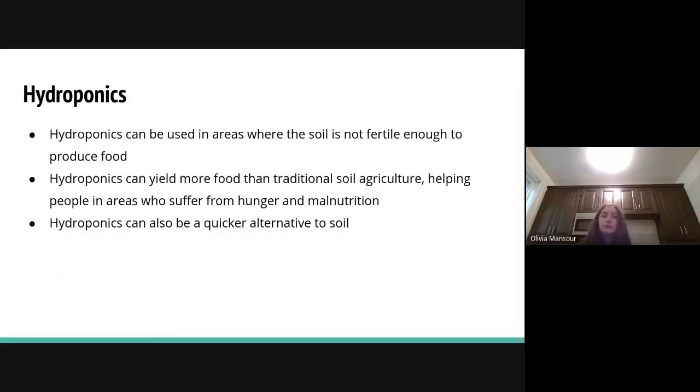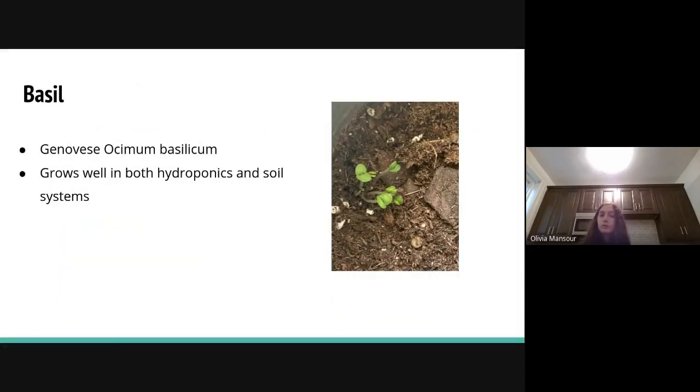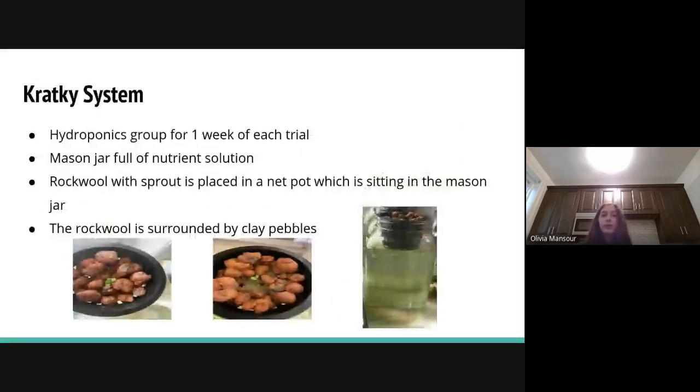Hydroponics has many benefits, including that it can be used in areas where the soil is not fertile enough to produce food. It can yield more food than traditional soil agriculture can, and it tends to be a quicker alternative to soil. Hydroponics is growing plants in water instead of soil. The plant growth depends on plant light, nutrients, and temperature, whereas soil systems depend on sunlight instead of artificial plant light, temperature, rainfall, and the fertility of the soil. Basil grows well in both hydroponics and soil systems, making it an easy plant to work with.